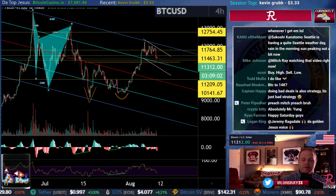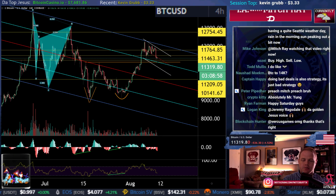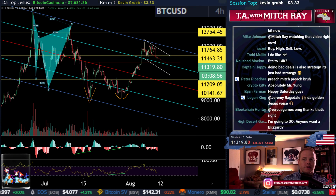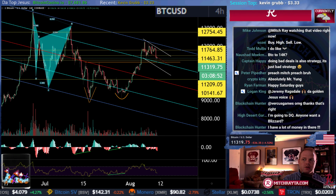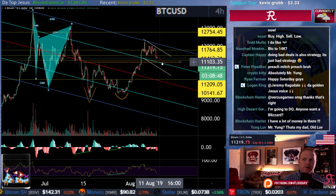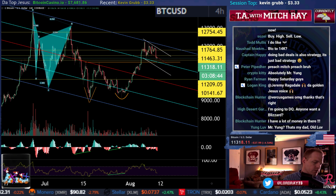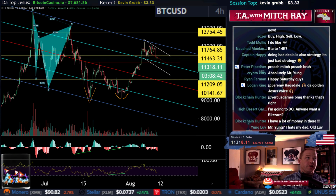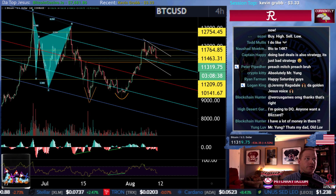11,200 is extremely important daily support. You don't want to fall below it because there's no real support below it on the daily until like 10K. But we know there's the back test at 11,100. We know there's a square up at 11,000. And then we know on the weekly where we need to be. We need to get back above 11,500 before tomorrow closes. Otherwise, it'll just be another failure.